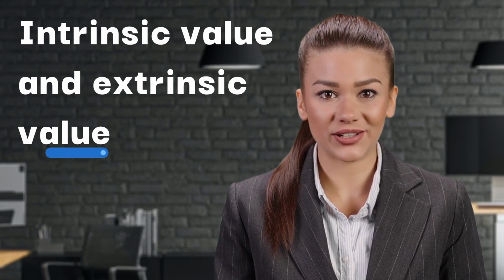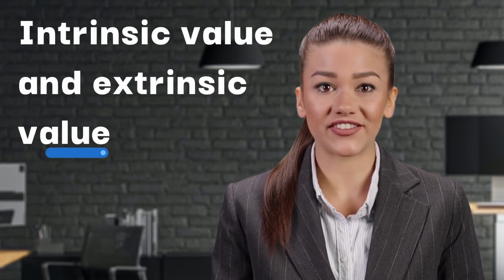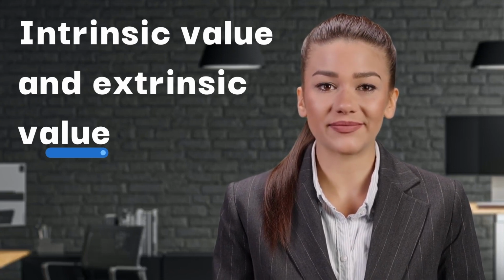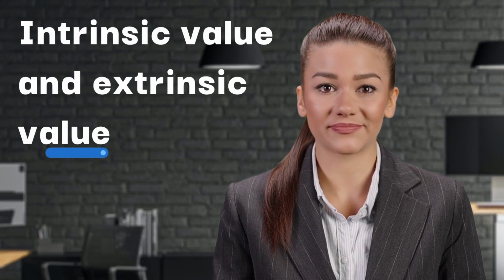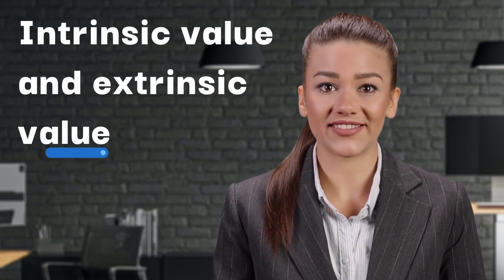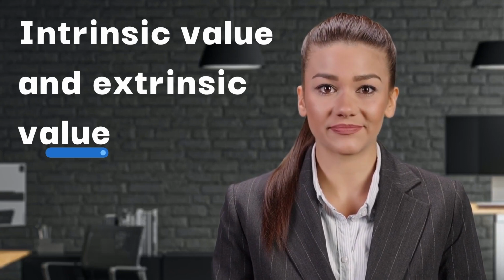In finance, intrinsic value is often used to evaluate stocks. The intrinsic value of a stock is calculated based on the company's financial statements and other factors such as industry trends, competition, and management quality. Investors use the intrinsic value to determine whether the stock is overvalued or undervalued. If the stock is trading at a price below its intrinsic value, then it is considered undervalued, and it may be a good investment opportunity.